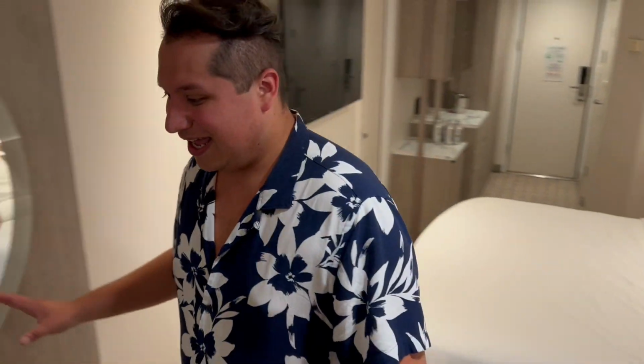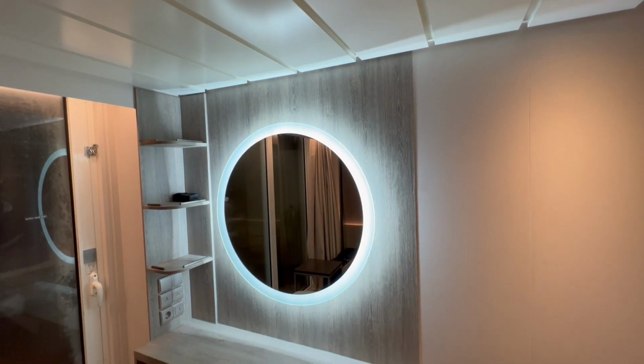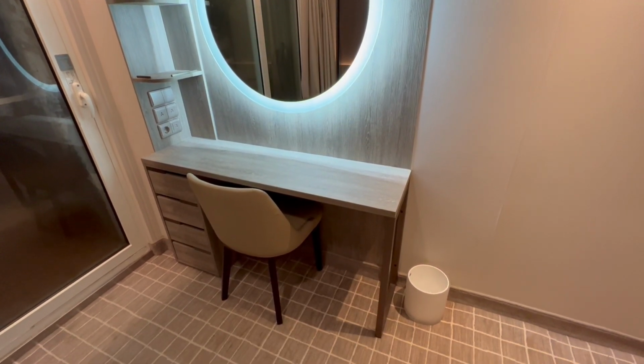Moving to the vanity, we have a wonderful mirror with a nice selfie ring light. Very good to really get that makeup or final looks prepared, whether you're doing your hair or whatever it may be. 3 shelves, all with lips on them as well.